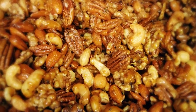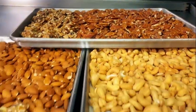Tell us a little bit more about these spice nuts. How are they made? What goes into them? That kind of thing. 4 different nuts. We have pecans, walnuts, cashews, and almonds. There's the nuts, and then there's the magic spices.